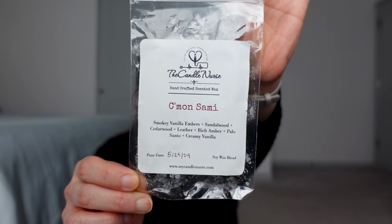Come On Sammy was the other one. This is smoky vanilla embers, sandalwood, cedarwood, leather, rich amber, Palo Santo, and creamy vanilla, poured May of 2024. And that is Come On Sammy. This was great for, it's been cold every night, but it's perfect, right? It's a cold night. I wanted that smoky scent. So I definitely got that smoky vanilla embers. You've got a touch of leather, not too much.